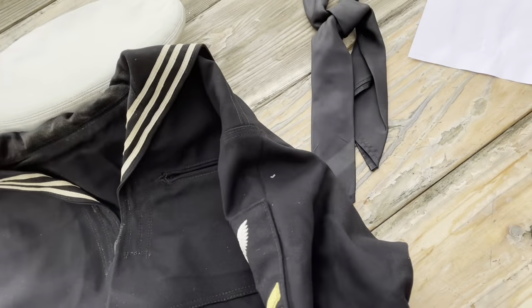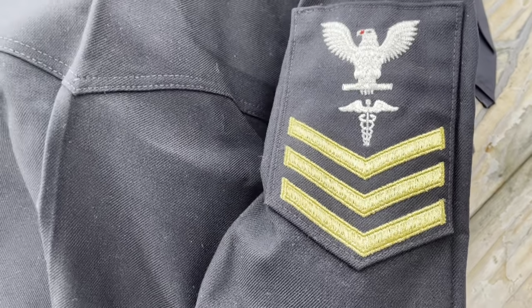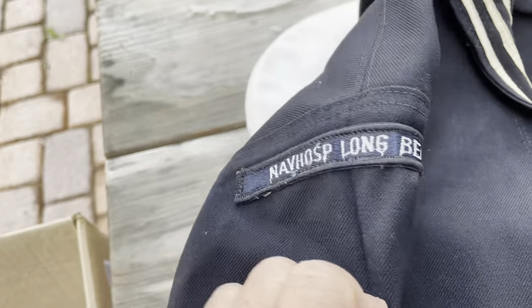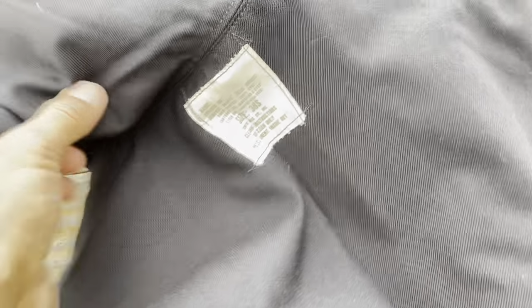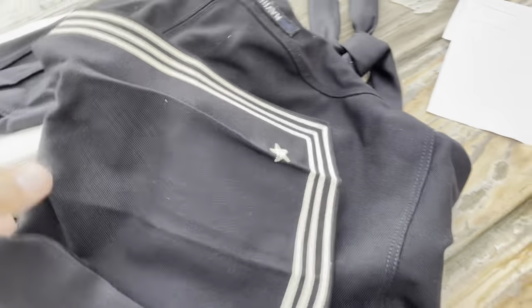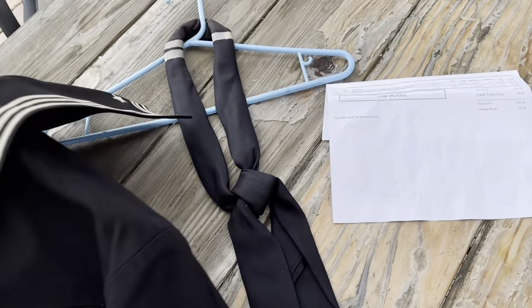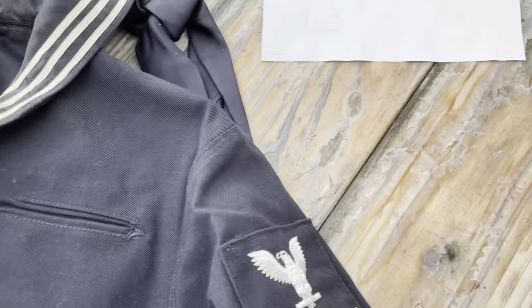This has a patch. This is a Navy jumper here with that patch there. I believe that's a medical patch. And yeah, Navy Hospital Long Beach, looks like. These jumpers are sellable. This is a 38S small. So yeah, we'll see. If anything, the patch is worth something.